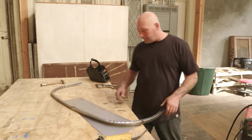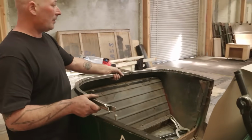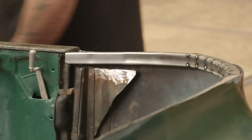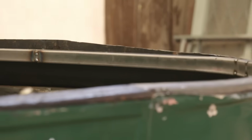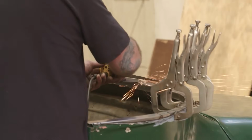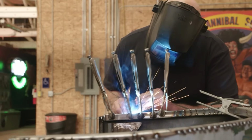Now that we got some symmetry, put this in the car and see how high up the actual rear deck is going to lie. You could see how different the sheet metal was from being straight, so this is definitely coming off. Now that I've got the back trimmed out, it's just a matter of welding it all together.